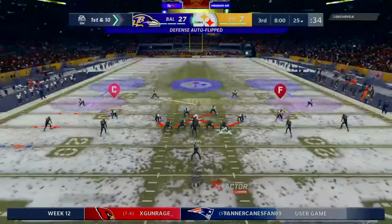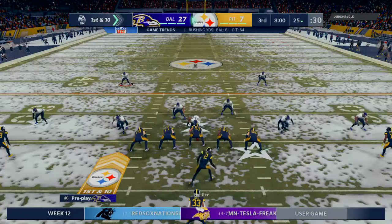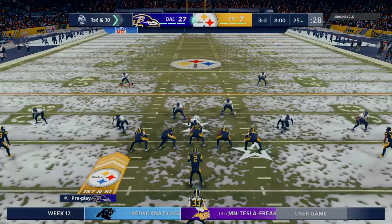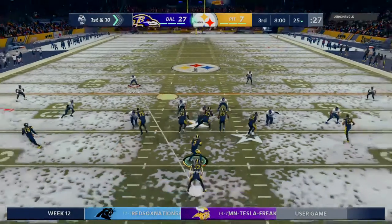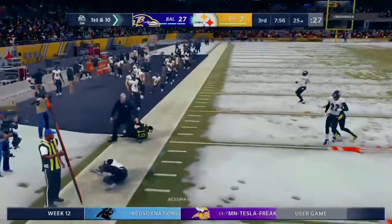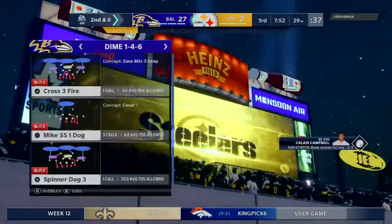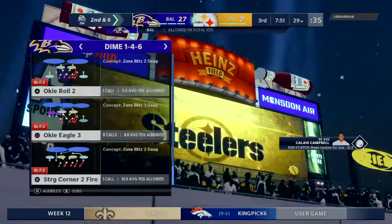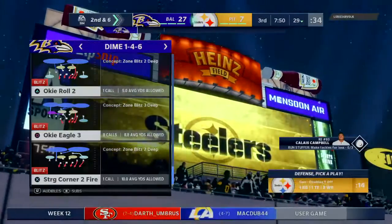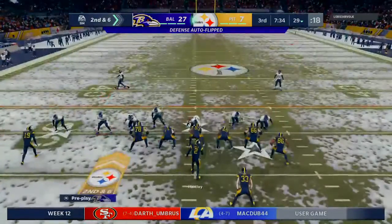The Steeler offense here about ready for their next drive. A quick pass out to Juju. They'll contain him to just 4. 2nd down. Juju Smith-Schuster. 4 yards on the pickup. 2nd and 6, just inside the 30. 39-yard line.